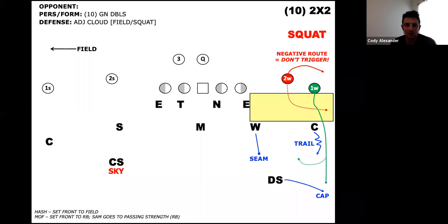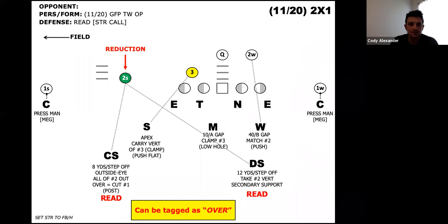In squat, it's more of a passive play. Now we're just going to trail, and I'm just going to sit under number 1 until that quarterback looks at number 2. And once the quarterback looks at number 2, then I'm going to go. Okay. This is a read call.